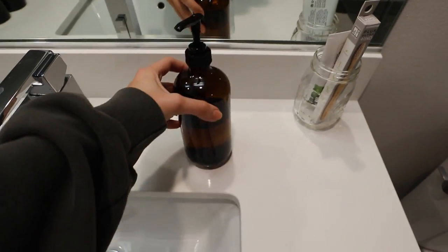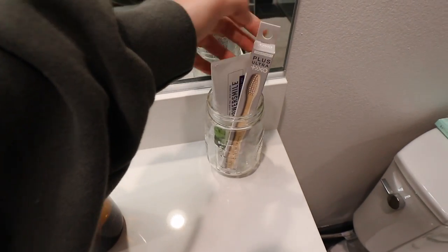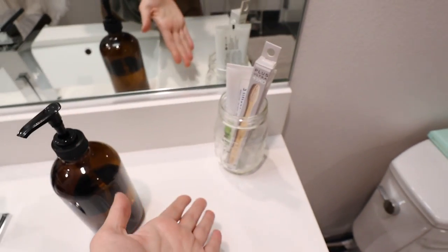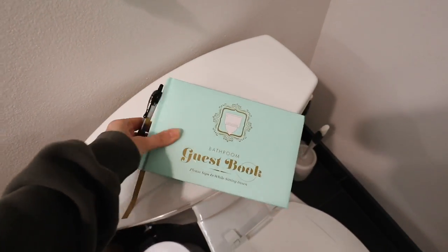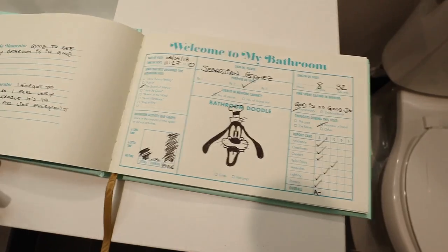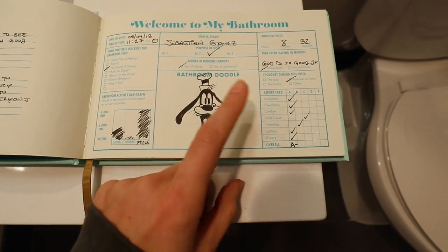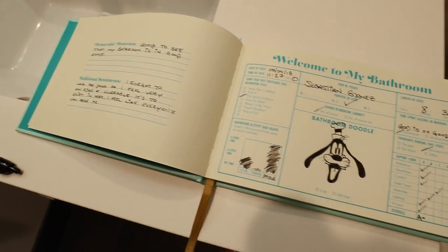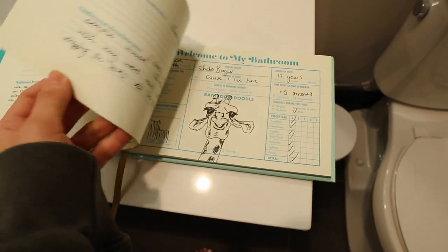So this is hand soap, cute little sign I got from Target. And then here is just a spare toothbrush and toothpaste if someone's forgotten. This I actually love. This is our bathroom guest book. I think it's so hilarious. So when you come to visit, this is Seb's. You can sit down, do a little doodle, write anything. It's just such a funny little thing to have. So we have guests that have filled it out.